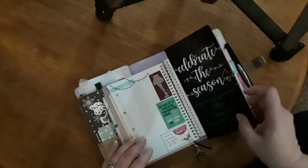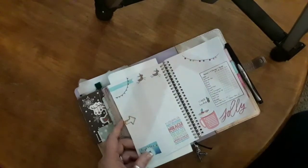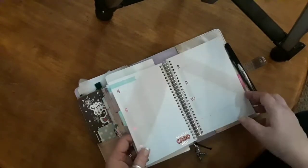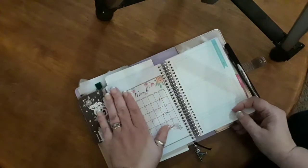So next week's. I have gone ahead and decorated all of December's. This is just a clip with my husband's Christmas party invitation in there because it's that week. So this is what it looks like. It does come undated. So let's flip forward to March. So when you get it, this is a blank.